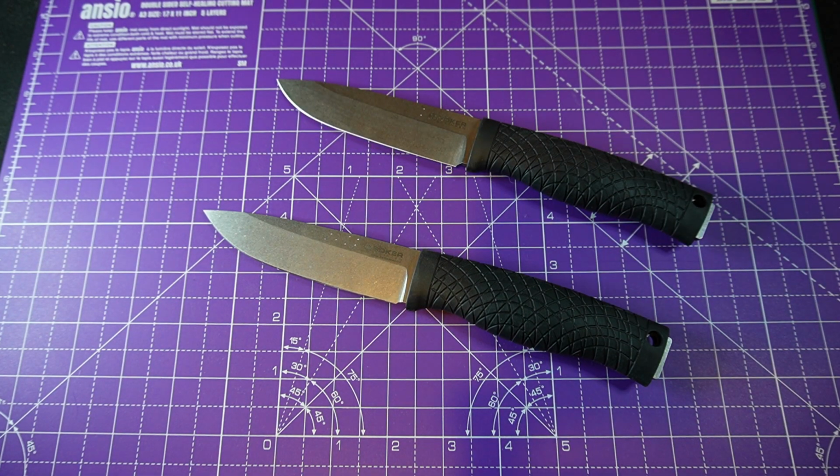So back when these first came out, they were advertised on the Boker website as 62 to 63 HRC, and they were around €150. Someone noticed this on the DBK Discord server and tagged me in a message, and it was like the best €150 deal you could get, right? Where else could you get high hardness 3V for any money production wise, let alone €150?